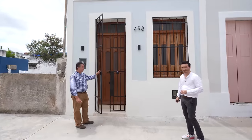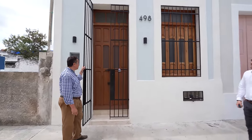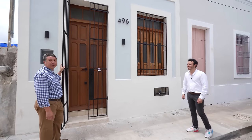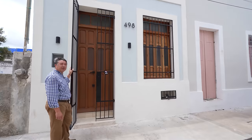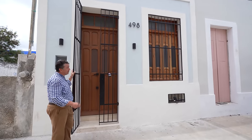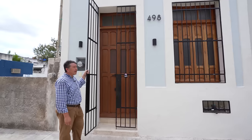It gives us a lot of satisfaction, and it is a very interesting project. It's a very small house, 4.70 meters in front by 26 deep. My part is the first bay. It is a part that already existed, and the rest of the house is completely new.